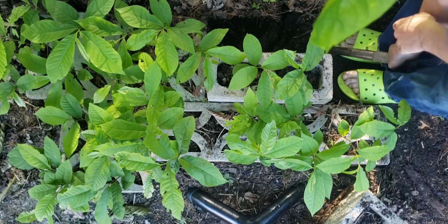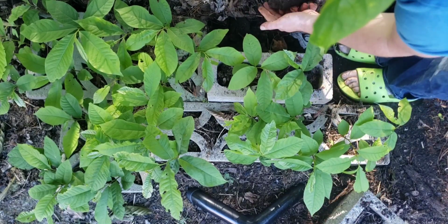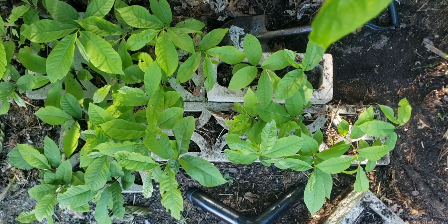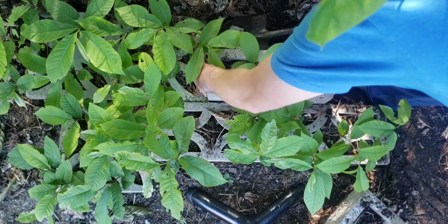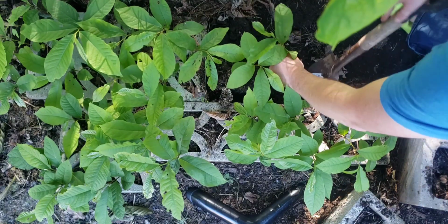In another in-ground planter that I have, I found seeds planted last spring that are just now germinating this year. They're sort of weird and slow, and that's why I just mimic their normal conditions and sort of stick to their timetable with this setup.